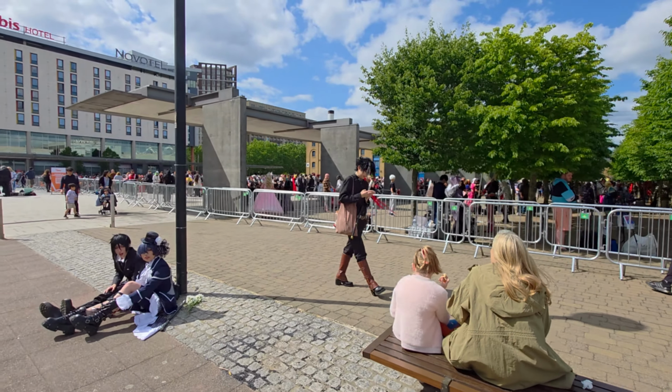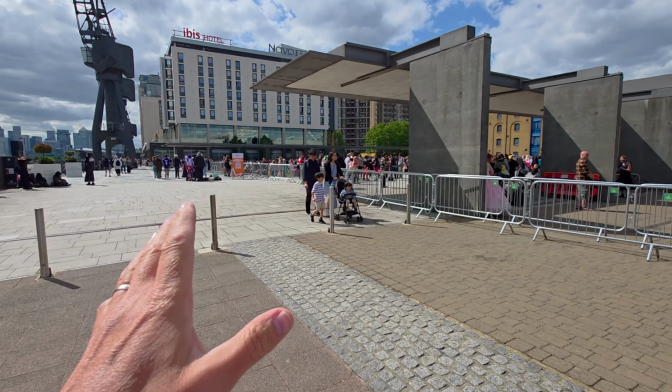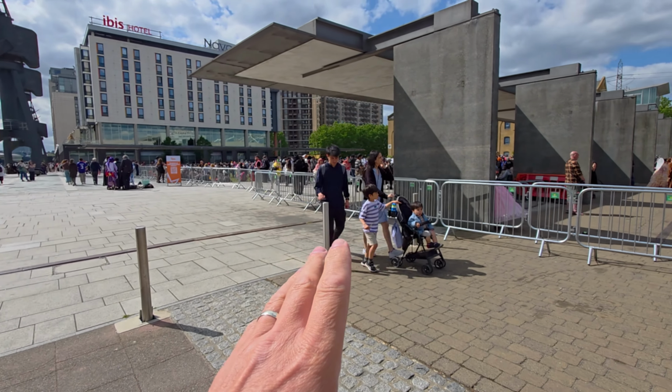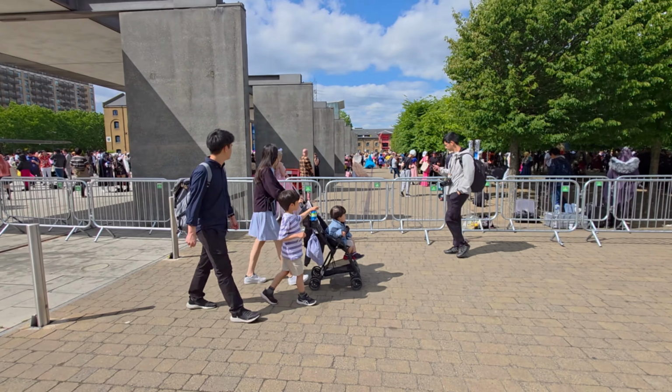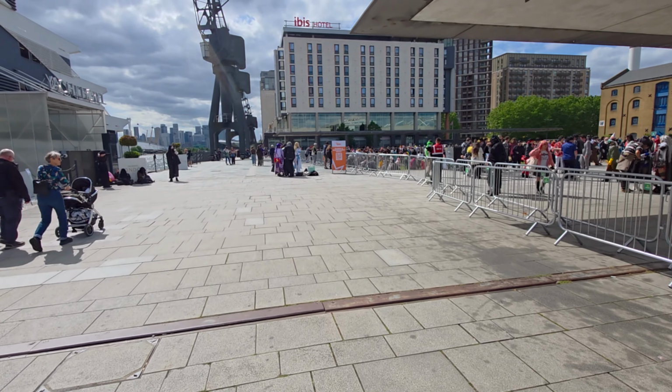Also, I don't know what sort of event is on today, but this place is absolutely jam-packed full of superheroes and people in strange costumes, literally everywhere around me. I'm a bit freaked out, to be honest.